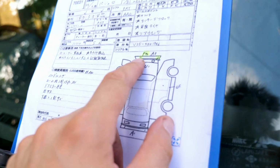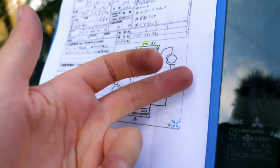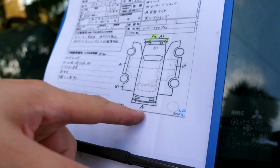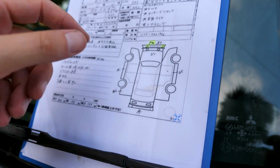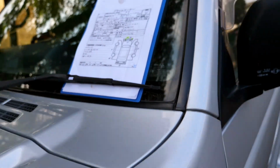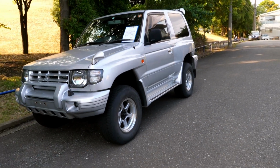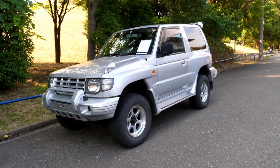Paint cracks on the front bumper. It's true. A2 as well. The rest of the body is quite good. As you can see, only A1, U1, A1, and W2. W2 is a repainted section. It looks good. I think the maintenance, yeah, that's a concern. But if you didn't know about that, this is a very good-looking vehicle.